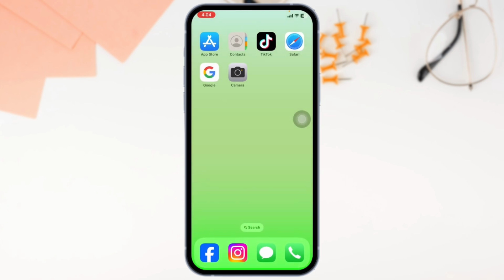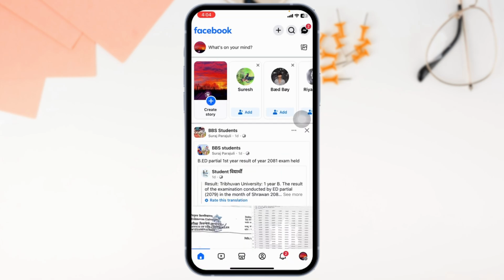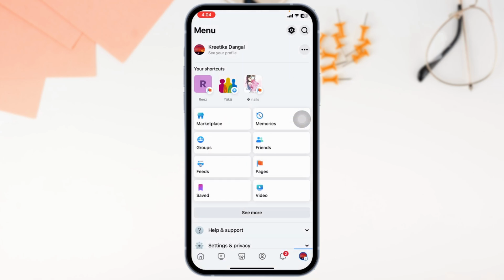Marketplace is only available to users 18 years or older. Additionally, new accounts or those with limited activity might not have immediate access. Make sure your profile meets these requirements and engage with the app regularly to build your account's trustworthiness.